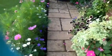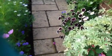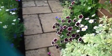And this is another favourite this year. It's Magenta Rim Petunia. Very unusual. I like it with the variegated foliage.